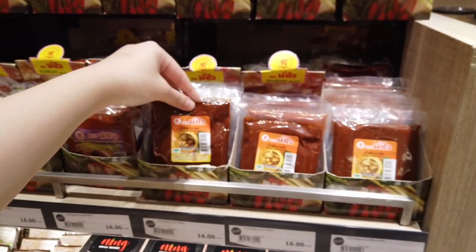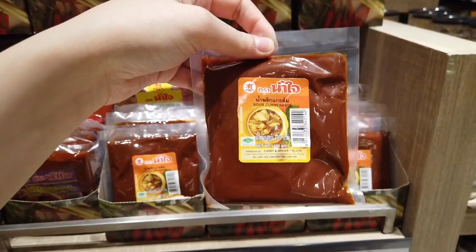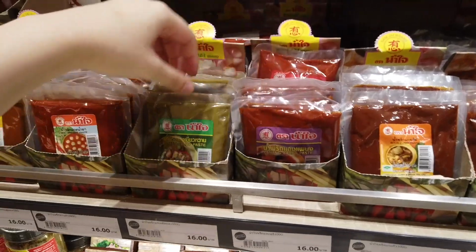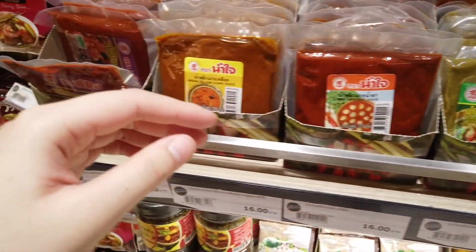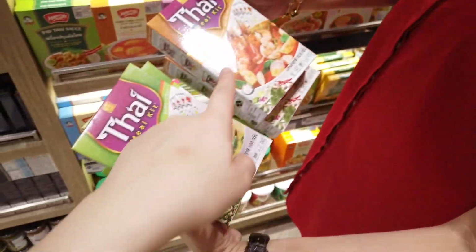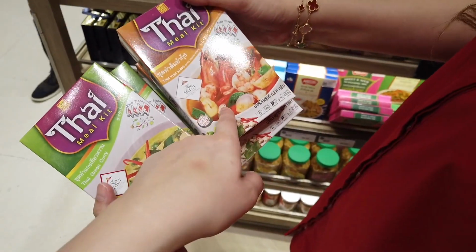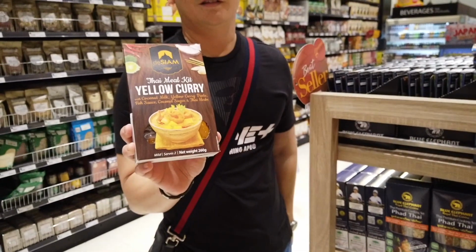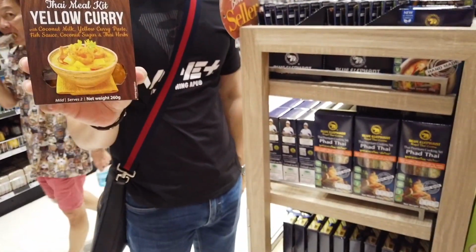Guys, grabe, lahat ng spices here, they just sell it in sachets. So, meron silang sour curry paste, meron silang panang curry, meron green curry. Ano yan, mommy? Is that better daw? I don't know. Compared to this? This is curry, this is tomato. Ayan, mommy got curry din.